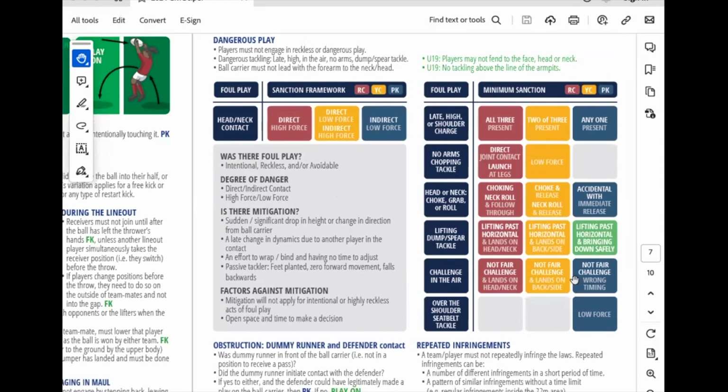Okay, got two more. So challenging in the air. Usually this is a kick chase or off of a restart kick, off of a kickoff. Just contact. Well, first of all, it has to be a fair challenge. All these say not fair challenge. So what would a fair challenge be to you all?